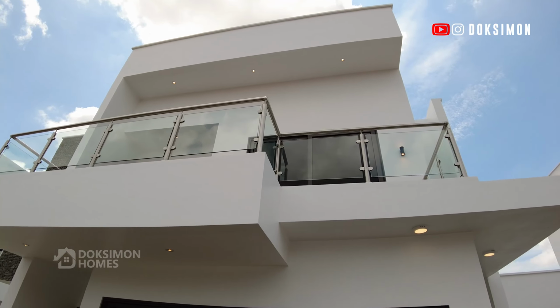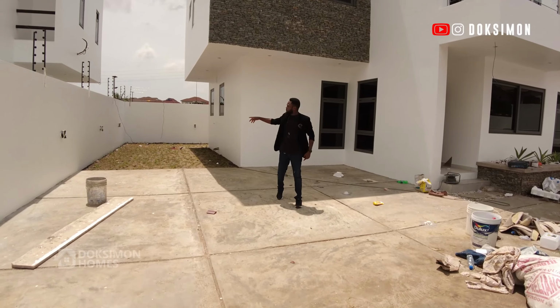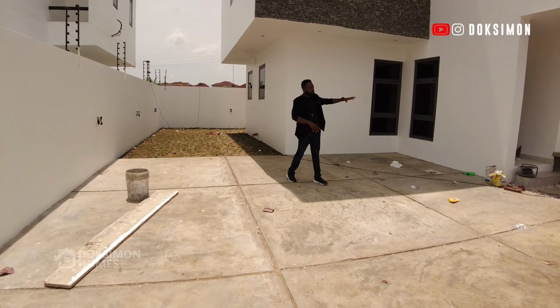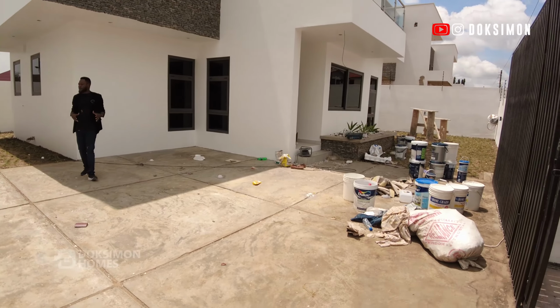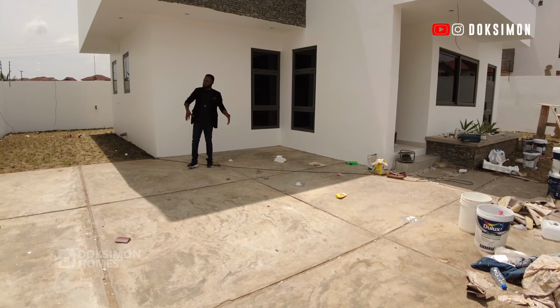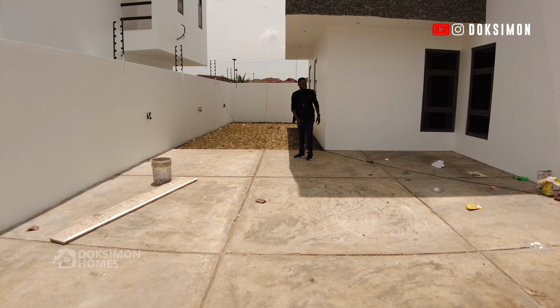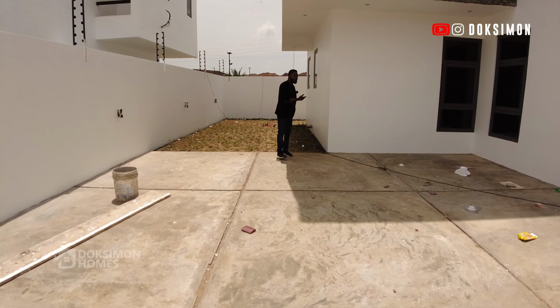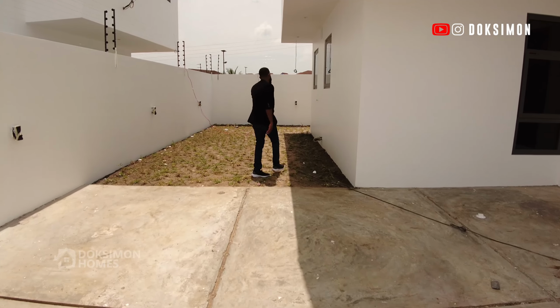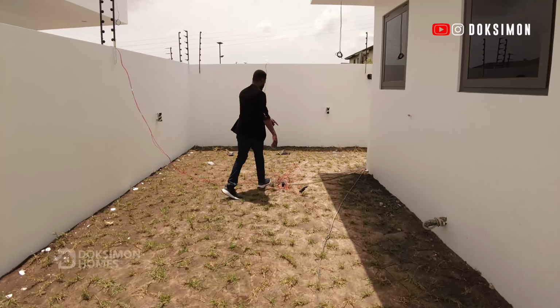The lot size where this property is situated is about 50 foot by 50 foot. So you've got enough space to park about 2 cars comfortably. And then you've got your lawn area at this particular end. Now let's take a walk around the perimeter of the property so you get to see what it has before we go inside.